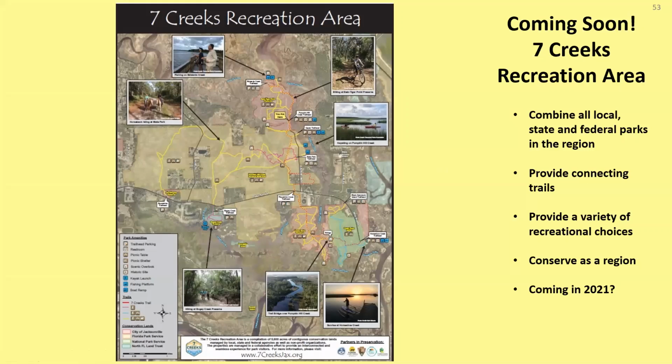There are small parcels of homes, but the city is planning on putting an overlay over all this area and calling it the Seven Creeks Recreation Area. And so they'll combine all these local, state, and federal parks in the region into one. They're providing connecting trails. The hammock trail that we hiked on will go all the way down here to the Cedar Point Preserves, which is pretty cool.